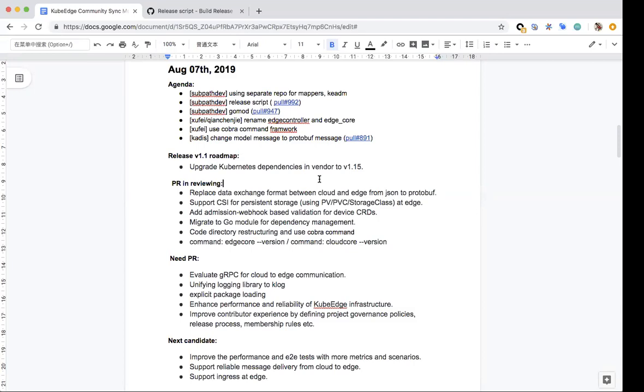Because I think this should be automated as soon as we push a tag, like a beta tag 1.1 or 1.1 beta.0, beta.1. As soon as the tags are pushed, we should be able to automatically make a release. The only thing which has to be manual is probably the changelog, because generating the changelog from the commits is not possible now, because of the way we are putting the commit messages. We don't have them in a particular format. We don't have release notes which we can specify in the PR.